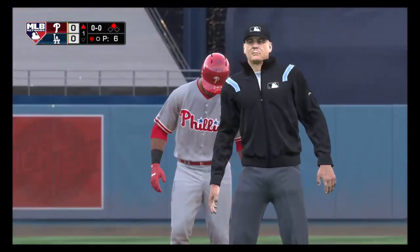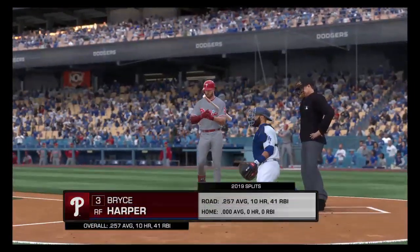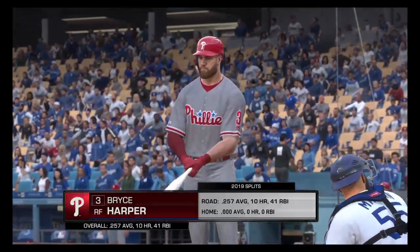Batting third, the right fielder, number 3, Bryce Harper. Now at the plate, Bryce Harper. And the home-away splits tell us he's actually quite a bit better hitting on the road than he is at home.